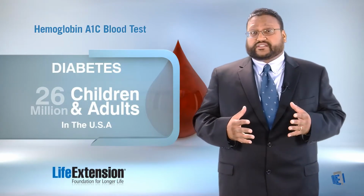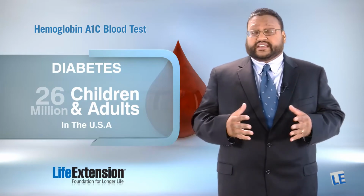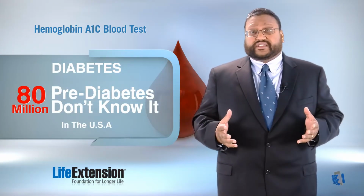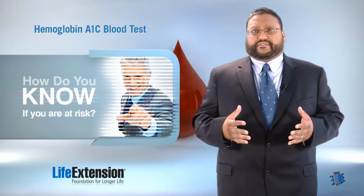a very simple blood test that addresses an epidemic that's been growing larger with every passing year: diabetes. Now, you might be surprised to learn that 26 million children and adults in the United States have diabetes. That's over 8% of our population. But did you know that close to 80 million people have prediabetes, and most don't even know it? Those are frightening statistics. So how can you know if you're at risk?